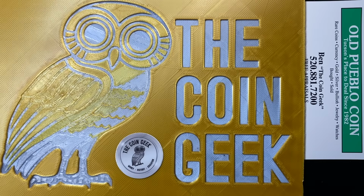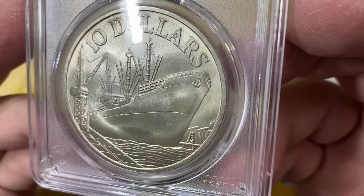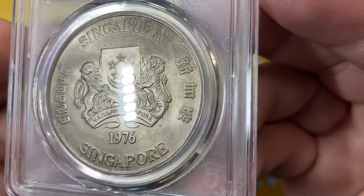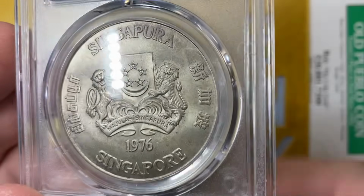You may need to get your sunglasses out as we crack open a box full of coins we just got back from PCGS. A small group of economy world coins, which actually took mere months. I think this turnaround was pretty quick for an economy service world. And we have some fun coins to look at.